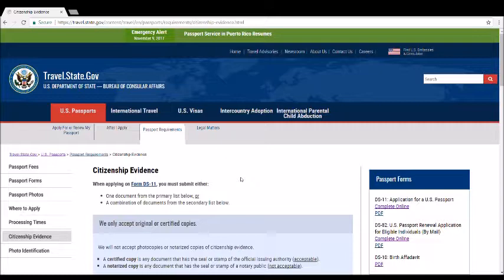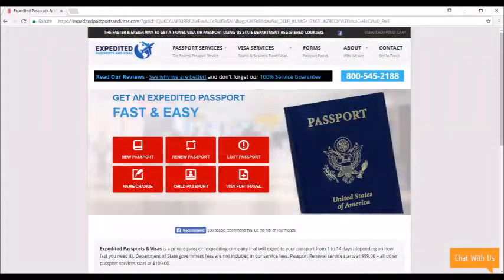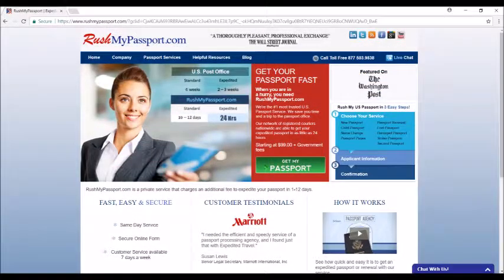But if you really just don't want to deal with the hassle, you can go to an agency. They will check all your documents for you beforehand and tell you whether or not you have everything. So I will put some screenshots of a couple of places that I found.